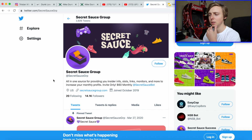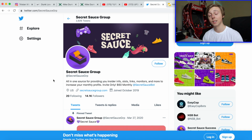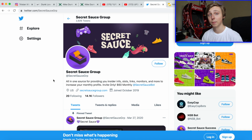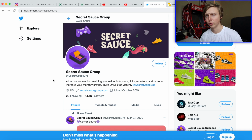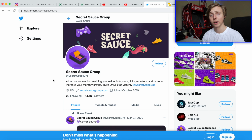So if you see a hype release for an upcoming pair of shoes you want, and you see that somebody's doing tickets for it, there's two different types of tickets they have: pay after success, and then the free tickets they have for all members. So if you're just in the chat, then you can enter in the free tickets. Of course, I enter in those always, and they're usually pretty consistent. That's the one I entered in for Yeezy Day.